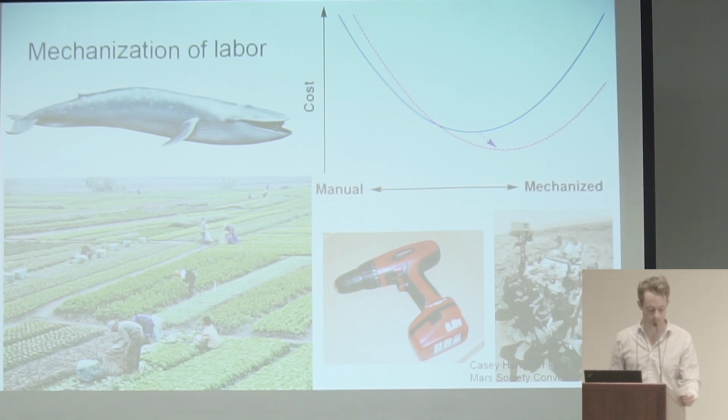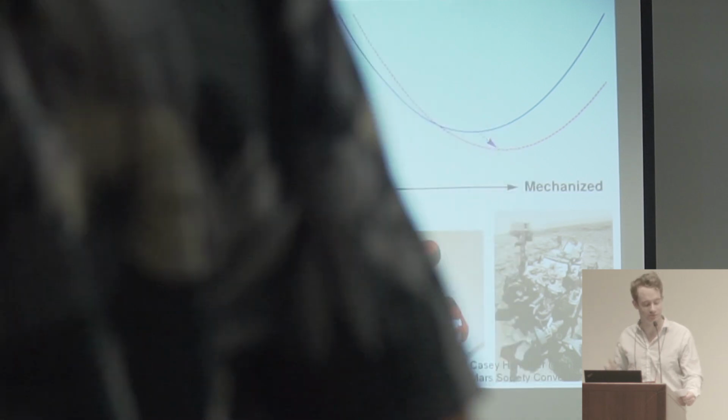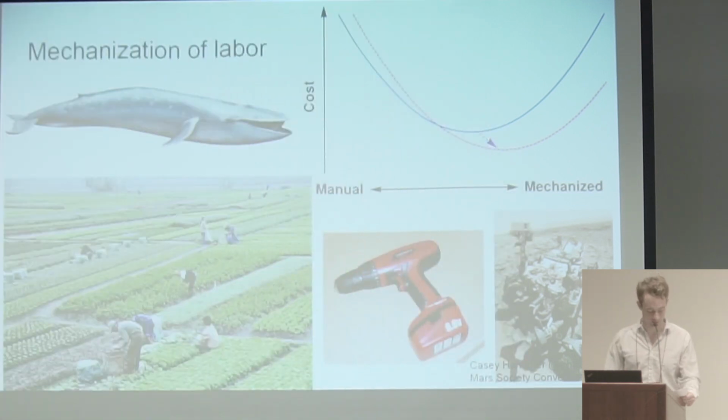And then the last thing I want to point out about this graph is that when technology improves, the optimum point on the manual-mechanized continuum moves to the right. It doesn't move all the way. It moves a little bit. And if you want to drive additional technology development, you can move that point further to the right. But at any point, for almost any task, it's always better to start with humans doing the work and then allow robots to take over the easy stuff.